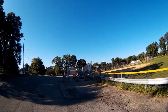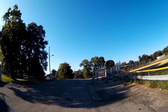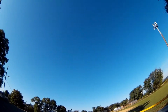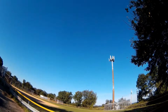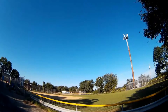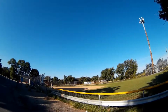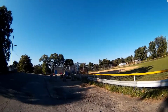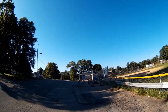I don't know if that's the wind or trim needs done. Seems to be getting higher and higher. That may need a down trim. I'm not quite sure. Give it a little bit. Pretty breezy. Bring her down a little bit. Yeah, a bit breezy up there. It's handling pretty good though.